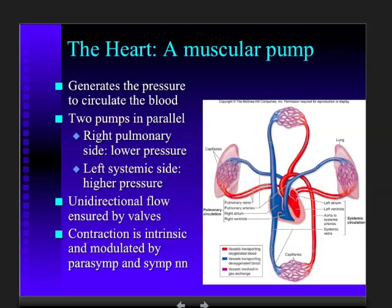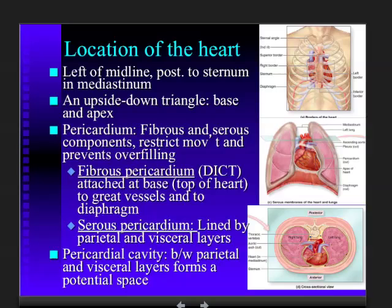All right? So your autonomic nervous system can regulate heart rate, but heart rate is intrinsic. And you can even take heart muscle cells and grow them in a petri dish, and they do their little thing right there in the petri dish. Close the door of the incubator, they're still in there doing their thing. Because that's their nature.